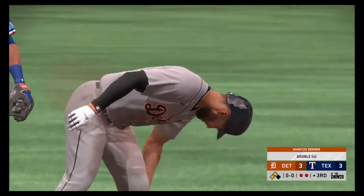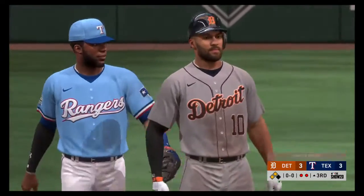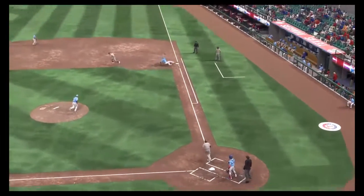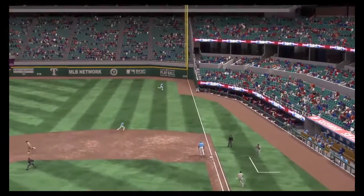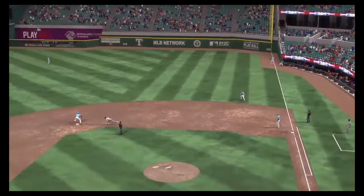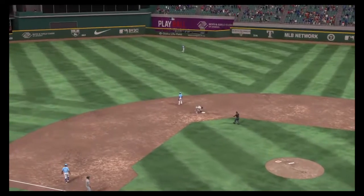There's no question he's been struggling at the dish lately, trying to do anything to get himself going. So he's got to feel pretty good after that double. Not to take anything away from him, but I think I could have probably hit that pitch. Yeah, that's one of those gift pitches, not the location he was shooting for.